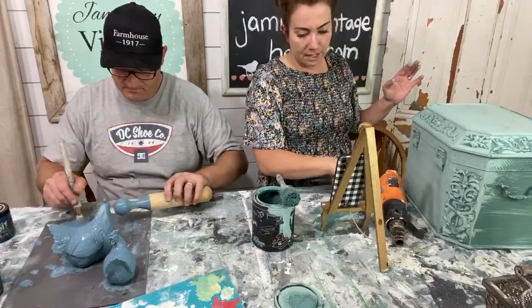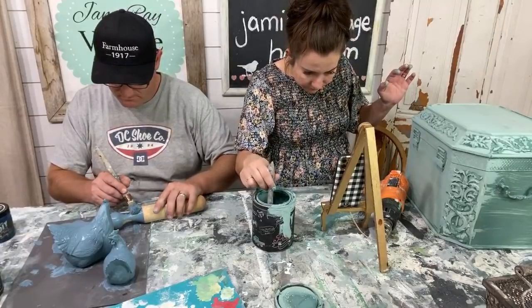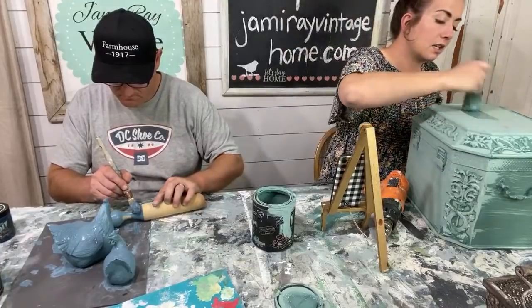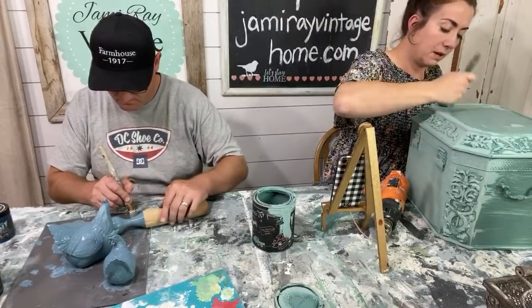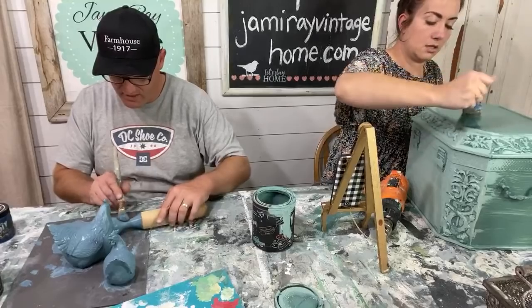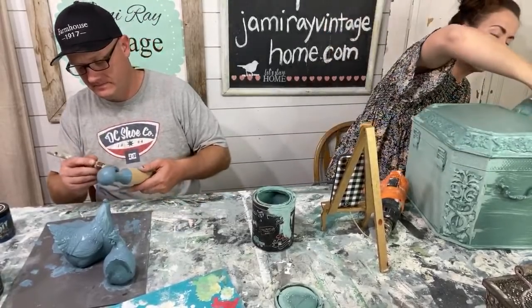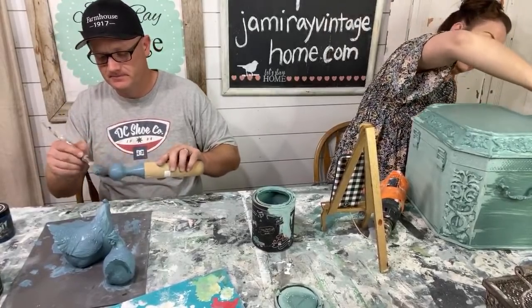I used to just be a mess, but let's see. Painting on live TV has made me be a little bit better at my painting. I used to paint with my whole body. So I'm just gonna second coat this. I'm very focused right now. Sorry, guys. Trying to paint in the lines. And I'll probably distress this a little bit.